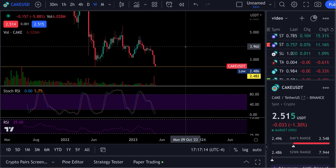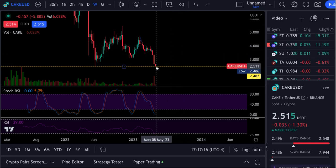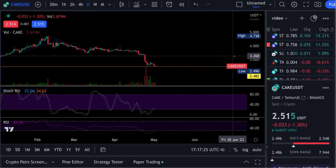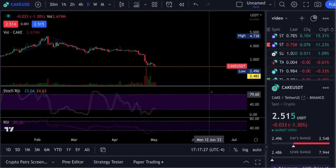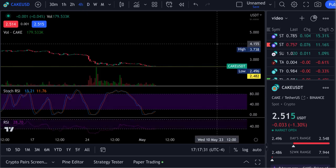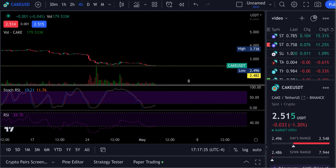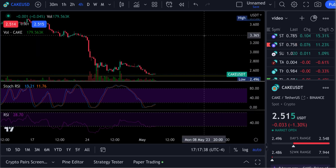The weekly is almost reset on this thing. By next Monday, the 8th, that thing should be at double zeros. The daily is right down there towards the bottom. The 4 hour is down at the bottom. It's actually bullish right now. It's turning up. We pull both of these up because I want to be able to see both of them.